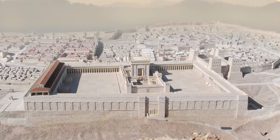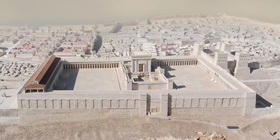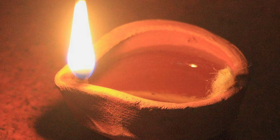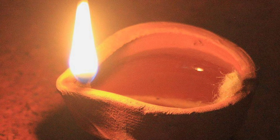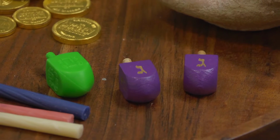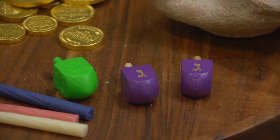The story is that once upon a time in the land of Israel, we were under great suffering, and there was a great miracle that took place in the ancient temple because it seemed as though we weren't going to have enough oil to keep the sacred light, the eternal light going, and it turned out that one vessel of oil lasted 8 nights. And that is why on the dreidel, the story is spelled out for us. A great miracle happened there.